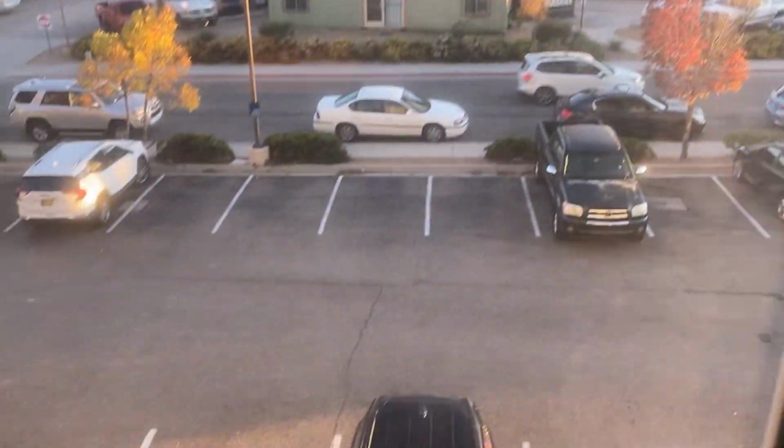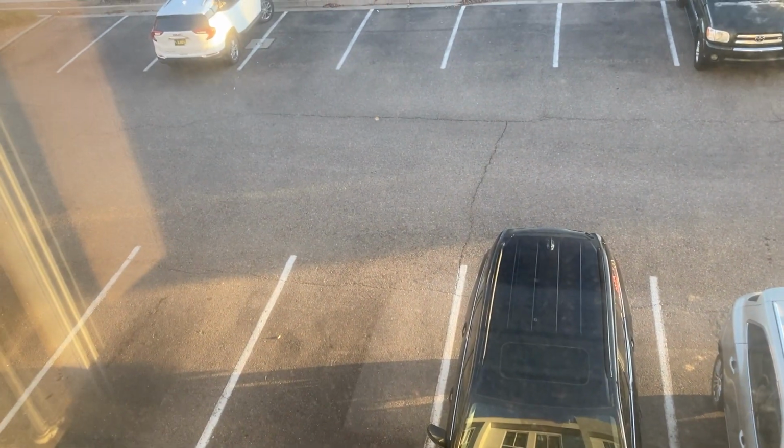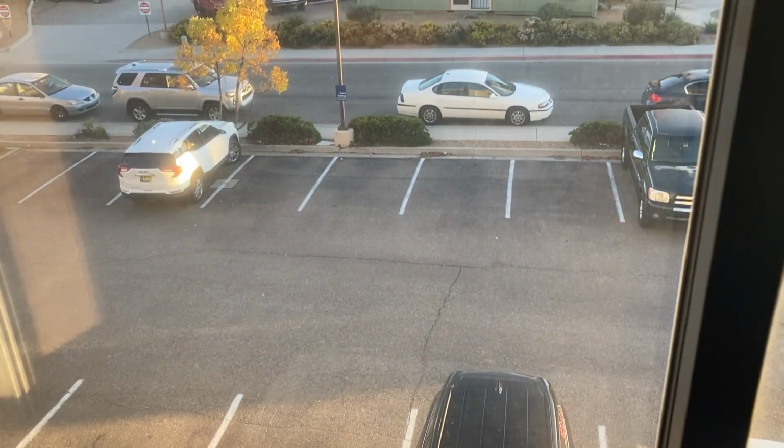I'm getting my mom to move our car right down here because of my dream last night, so I don't have to run downstairs. I can just peek out the window if I think that somebody's stealing our things. And another mirror. We love mirrors.